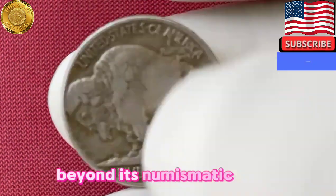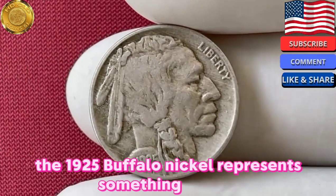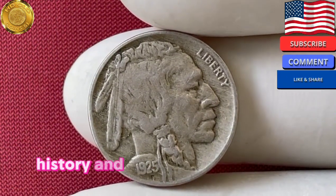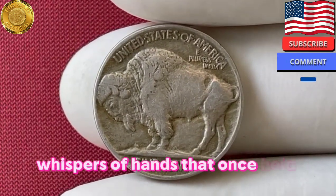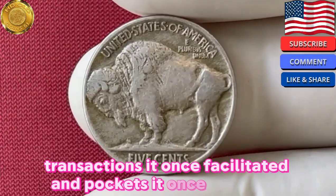Beyond its numismatic value, the 1925 Buffalo nickel represents something deeper, a connection to America's past. It tells a story of artistry, history, and the fleeting nature of time. Each scratch and mark on a circulated coin whispers of hands that once held it, transactions it once facilitated, and pockets it once inhabited.